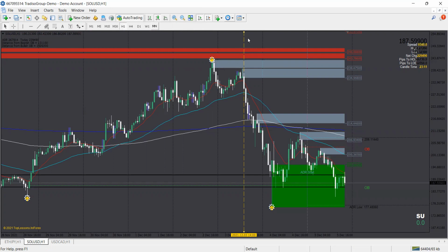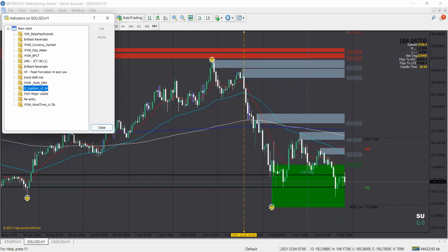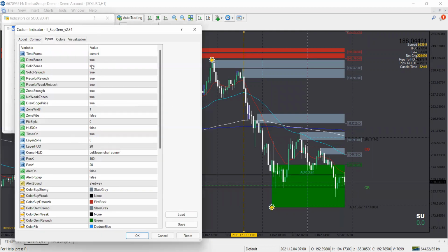So the other things that I have here on my chart, now, these peak formation indicators, if you have the trading journal, if you purchase that, that is a part of that package. And for everything else, it is available free in the Telegram, okay? Just like the work time indicators, the supply and demand indicators are available for free too. It's right here. Now I have basically everything set to true.